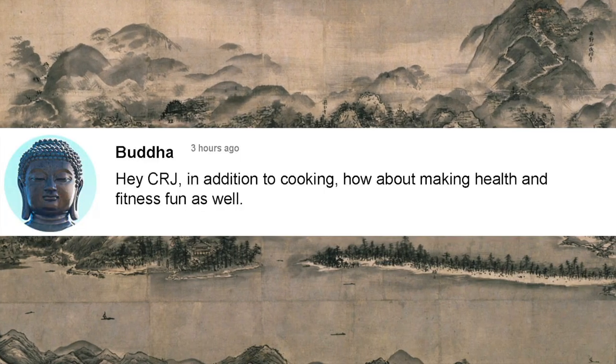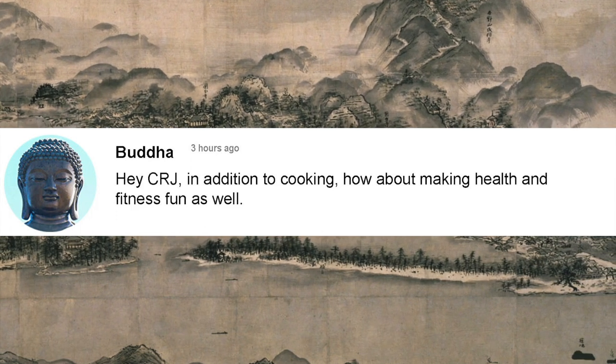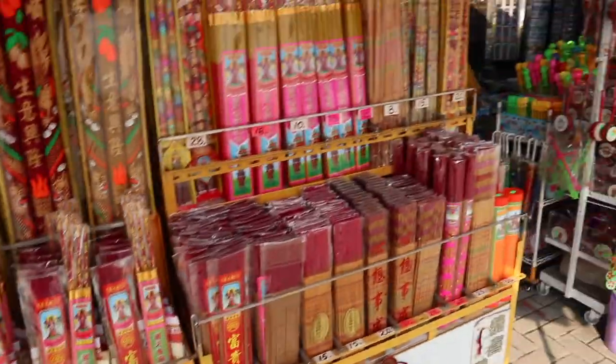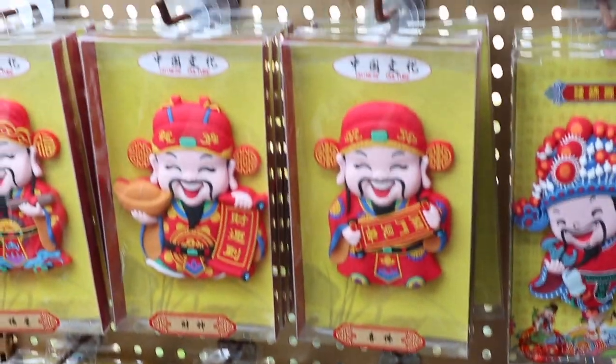Hey, CRJ. In addition to cooking, how about making health and fitness fun as well? Oh my god. Chinese fireworks. Oh, if airport security wasn't at unconstitutional levels, I'd take some home. Well, didn't you see? Now, these guys look happy despite all the crazy stuff China's currently doing to them.